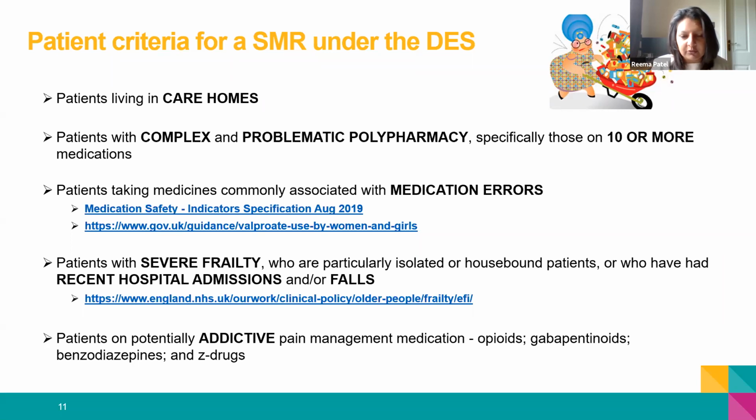Examples include patients on NSAIDs and renin angiotensin system drugs or diuretics, or people who are on NSAIDs and prescribed anticoagulants, people like that. Also, it specifically mentions women on valproates in the DES as well. So I've just put a link to the guidance for that as well.